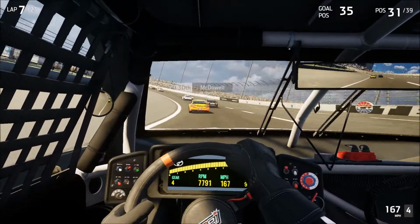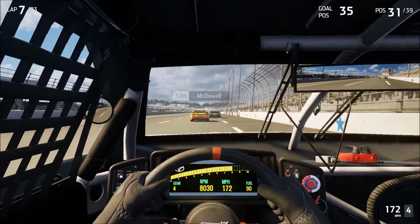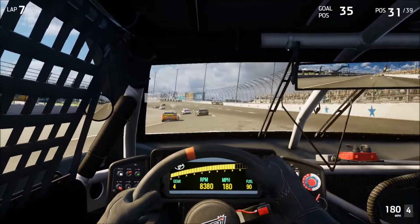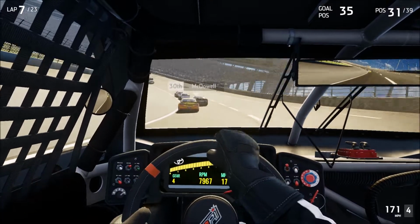All right, so things are starting to string out a little bit, and this is where we're going to find out. Do we have enough speed to hang on with these guys? We're building a little bit of a cushion behind us. Let's see what we can do with these guys in front of us.